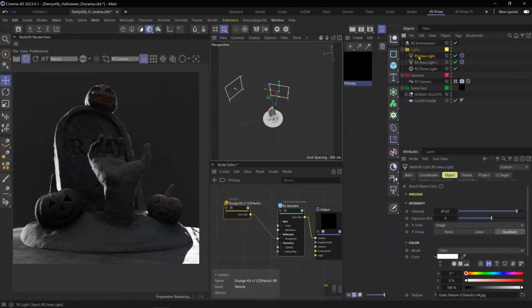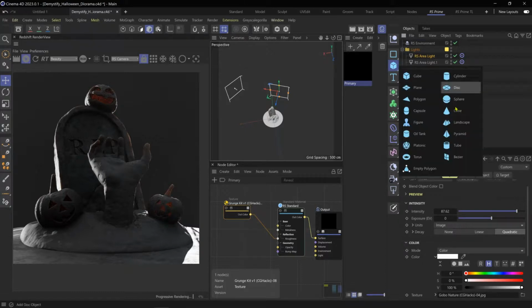So I want to have multiple light sources, pretty much one in each of the pumpkins. And so what I'm going to do here is actually use spheres. And this is something that I do a lot for my photo composites that I work on, is I start to use spheres with a Redshift mesh light to kind of illuminate certain areas for visual effects like fire overlays and whatnot. So what I'll do here is grab a sphere.